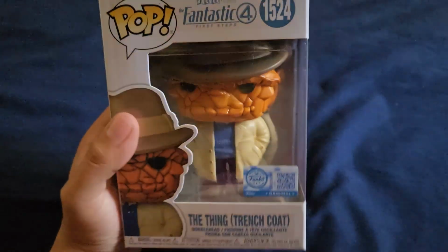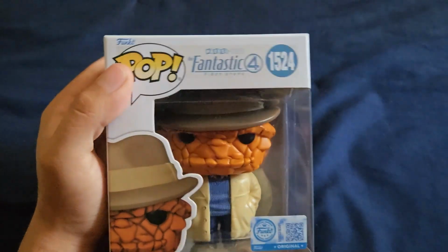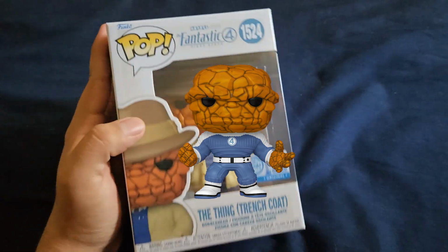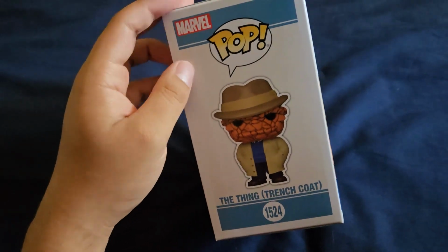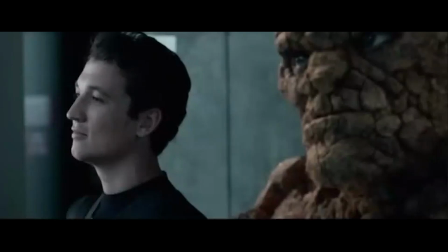His drip. There was many. My favorite character from the Fantastic Four is the Thing. And there was a lot. There was one with the astronaut fit, one with his regular fit, but I had to get him with his dripped trench coat fit. And gotta say, this looks pretty fantastic.